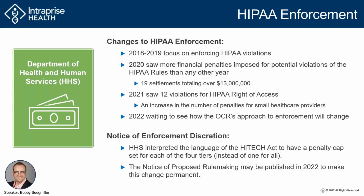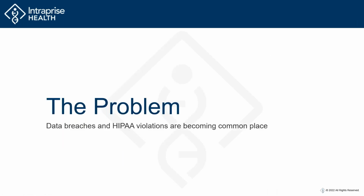And then 2020, we're waiting to see what the OCR's approach to enforcement would be. With COVID, there was a little bit of a pause button pushed. That pause button has now been removed, and we're moving forward. But we're starting to see continued breaches and continued investigation, which will result in additional fines. So that's something we need to be very cognizant of.